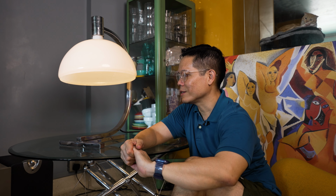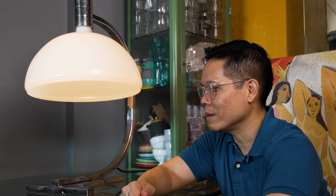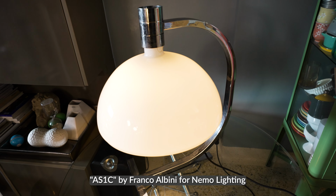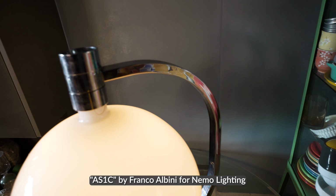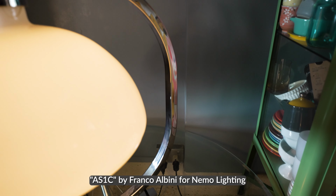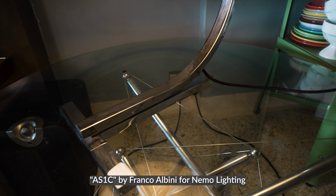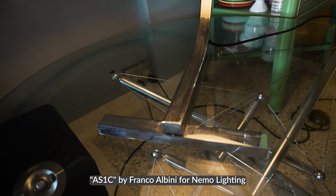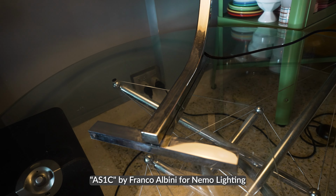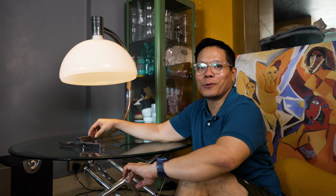As with any collection, there will obviously be pricey ones, and one of them that is part of my lighting collection is the Franco Albini light, which he designed in 1969 for Nemo Lighting. It's still produced today. It is an expensive object, but I just love the shape. I love the chrome arch that holds the opaline shade. And it's so well made, but the only problem is that I hate polishing the chrome base from time to time.